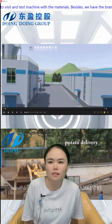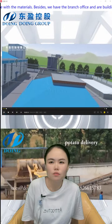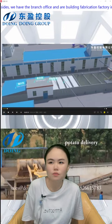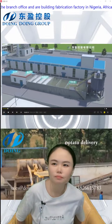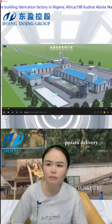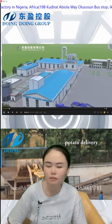Firstly, you can see different warehouses, workshops, the steam boiler room, and the layout of the factory. And you can also see different water pools: cleaning water, soft water, wastewater recycling. This is the factory layout. And after that, we will see the processing of starch.